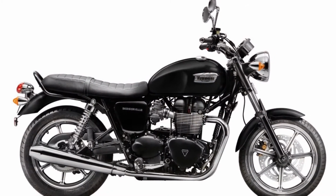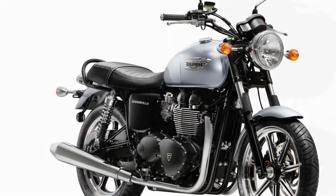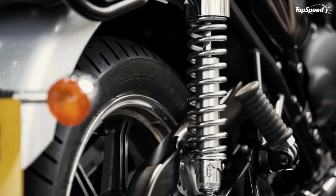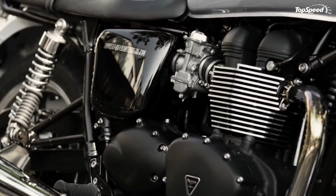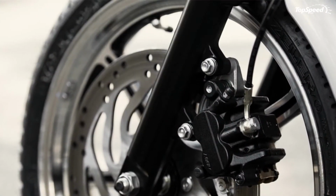Technology. Triumph never sacrifice what makes a Bonneville a Bonneville. So, although today's bike is modern where it matters, it will always look, sound and feel like a Bonneville should. These days there's electronic ignition and fuel injection for better reliability and low emissions, yet a punchier, more responsive throttle.